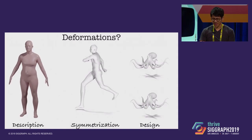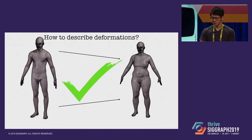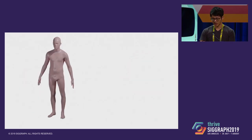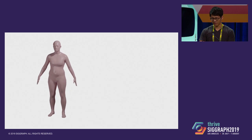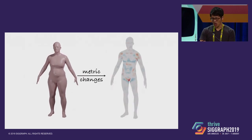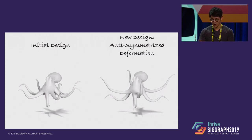Many geometry processing tasks require manipulating deformations. This raises the question of how to describe deformations for solving problems like shape design. For example, it can be difficult to compare deformations on two shapes with different discrete representations. We introduce a novel representation by tracking how they affect functions defined on the surface. With this point of view, we can perform challenging tasks like making a deformation anti-symmetric. To learn more about deformations, please come to our talk.